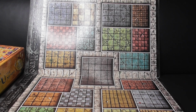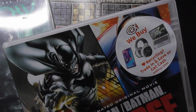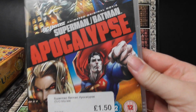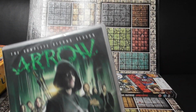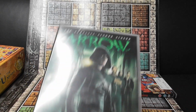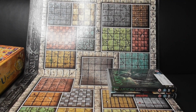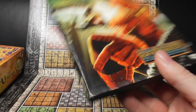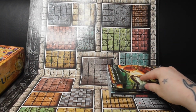We got some DVDs. Actually, these two were from Sex. We got Superman, Batman, Apocalypse. We got Arrow, complete season, second season. We got the first one, I think earlier this year. Spider-Man 2.1, which I don't have that particular one. I think that was £1.49.